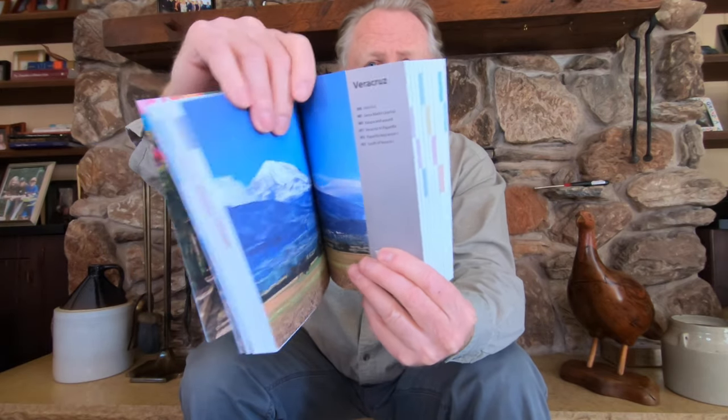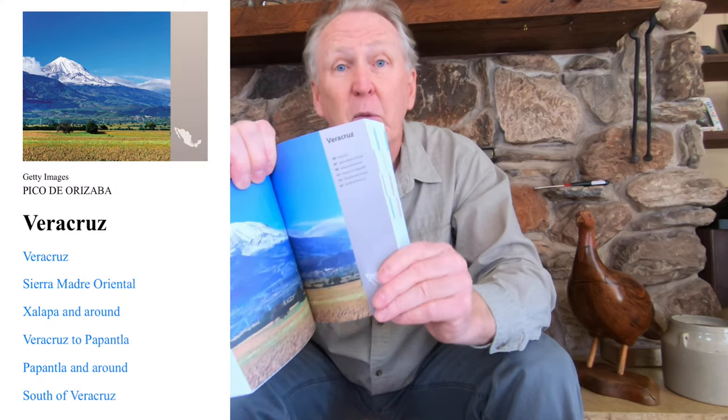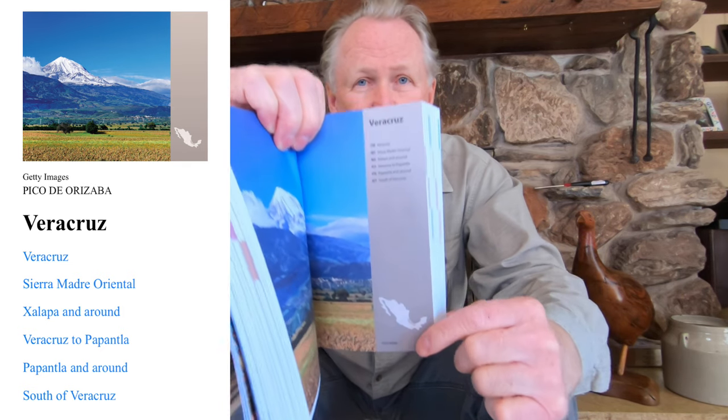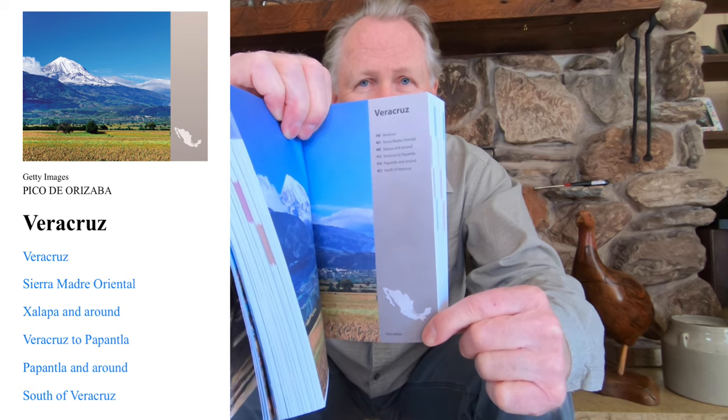So I have already flipped to it. There's a title page, as you can see, and I'm going to go through the format of this book. Basically, the format of Lonely Planet, more or less, is about the same, okay? As I mentioned, the descriptions, more or less, are the same for the most part. So, we've got the cover page first, and then underneath it shows the list of regions that are going to be covered throughout the state of Veracruz.